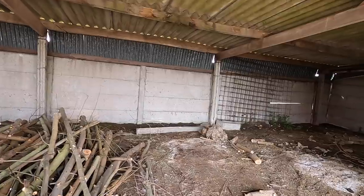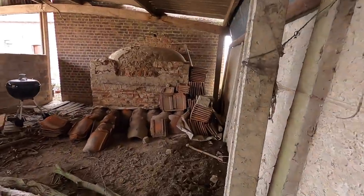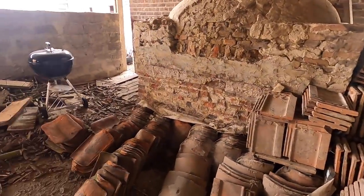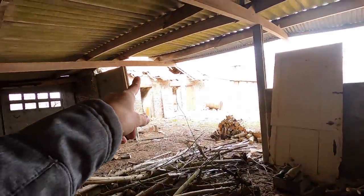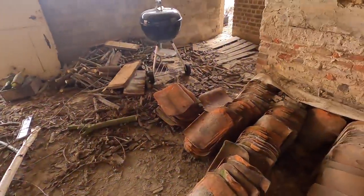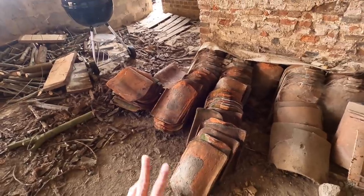Yeah, it's a mess here. I'm sorry, it will take time to clean it up. We still have the old tiles that we're going to reuse, and we are storing them like this. These tiles are coming from this shed that we will take all down, and they are very old. I guess they are even from before the Second World War, so like 70, 80, 90 years old.